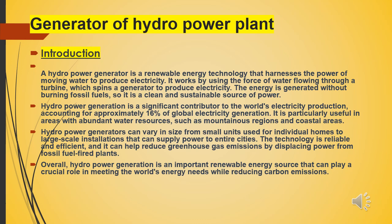to entire cities. The technology is reliable and efficient, and it can help reduce greenhouse gas emissions by displacing power from fossil fuel-fired plants. Overall, hydropower generation is an important renewable energy source that can play a crucial role in meeting the world's energy needs while reducing carbon emissions.